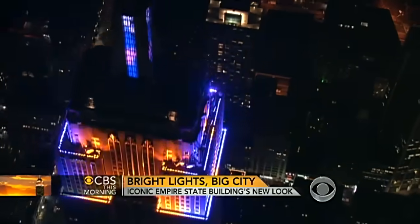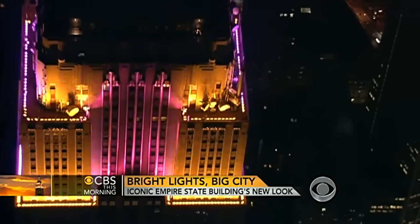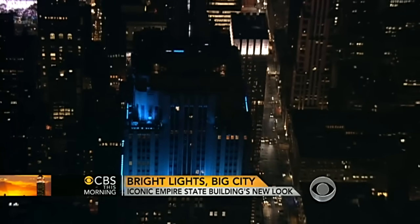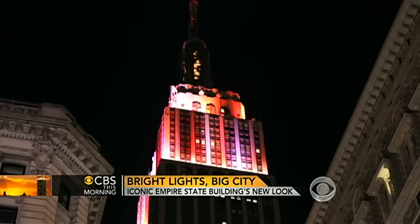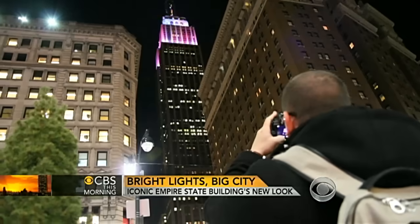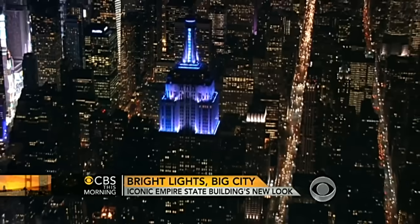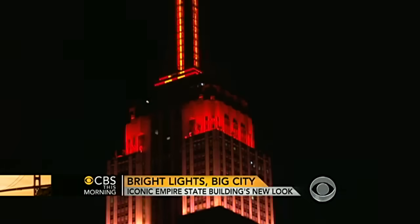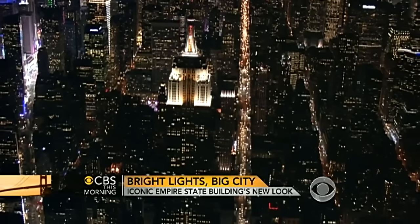You don't want this to be a circus. It is the world's most famous office building. It's the icon of the New York City landscape, and we're not going to mess around with that. Malkin also promises no commercials, no screens, and no logos. Just inspiring lights at night for a city that never sleeps. For CBS This Morning, I'm Jeff Glor, New York.